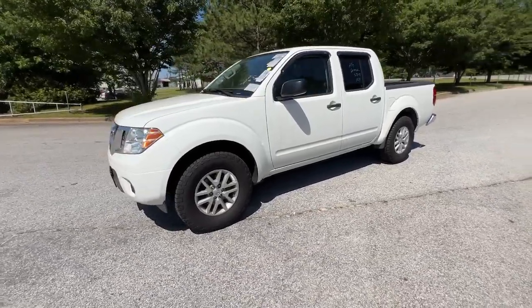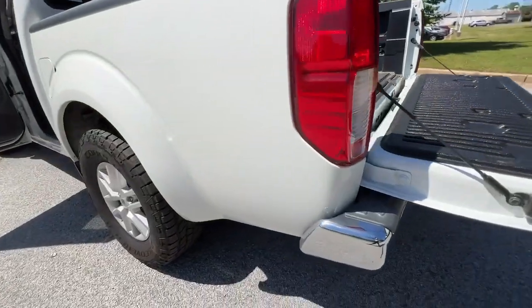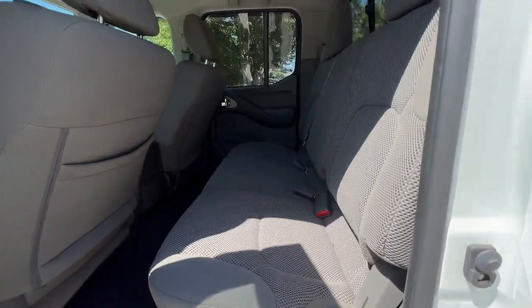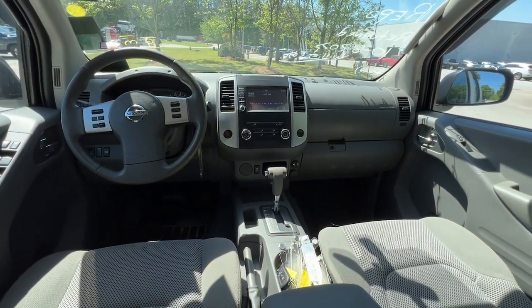These are just some of the great options this vehicle comes with: keyless entry, bed liner, backup camera, Bluetooth connection, aluminum wheels, steering wheel audio controls, stability control, rear wheel drive, pass-through rear seat, traction control.